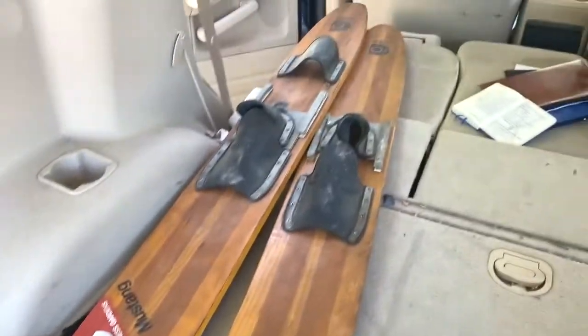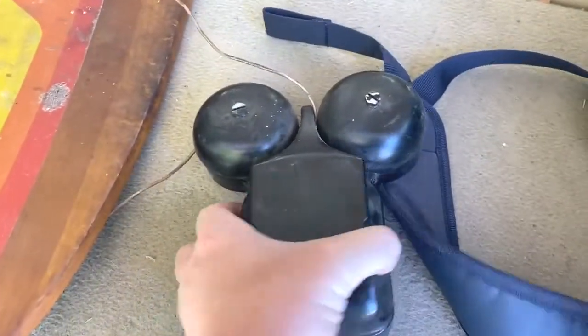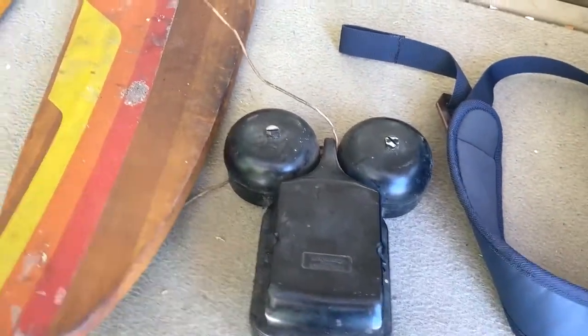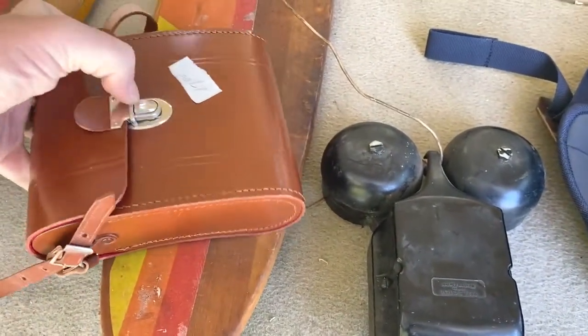We're gonna clean them up really good and kind of refurbish them as best we can. I got this little Western Union ringer bell thing for $5. These are selling for like 40 bucks. I got a nice pair of binoculars. The lady gave them to me for 15.